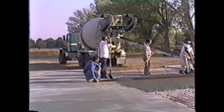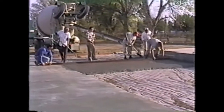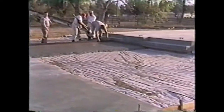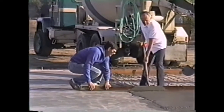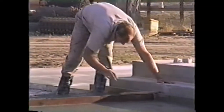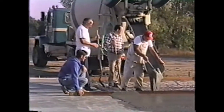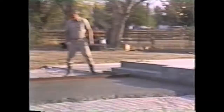Today is September the 26th, 1988. This is the sanctuary. A lot of it has been poured already. Pouring some more today. Stage.